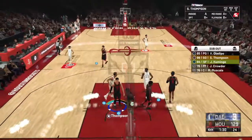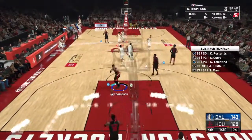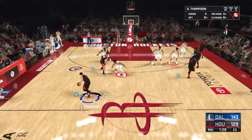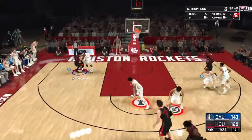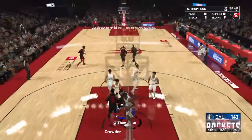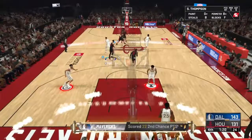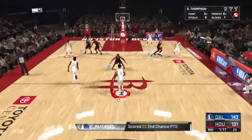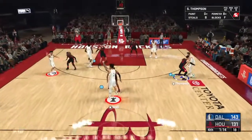Drains it from beyond the arc. Terry's got a pair of threes here in the fourth quarter for the Mavs. One of the strongest parts of this game. Zoe is phenomenal at finding ways to get guys involved. Offensive rebound, and the shot's good from Crowder. And I'll bet his percentage is pretty high from that range. Dallas with the ball. They're on an 18-6 run.